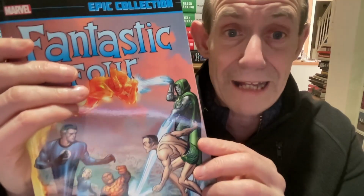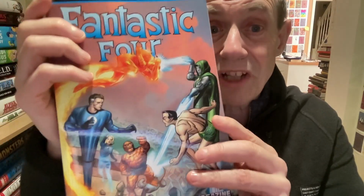But the book itself, absolutely brilliant. I love this Epic Collection. The world's greatest comic magazine. I love it. Totally recommended.